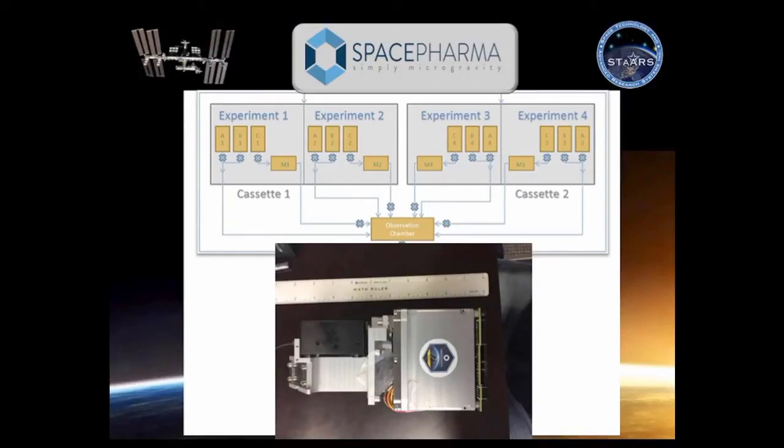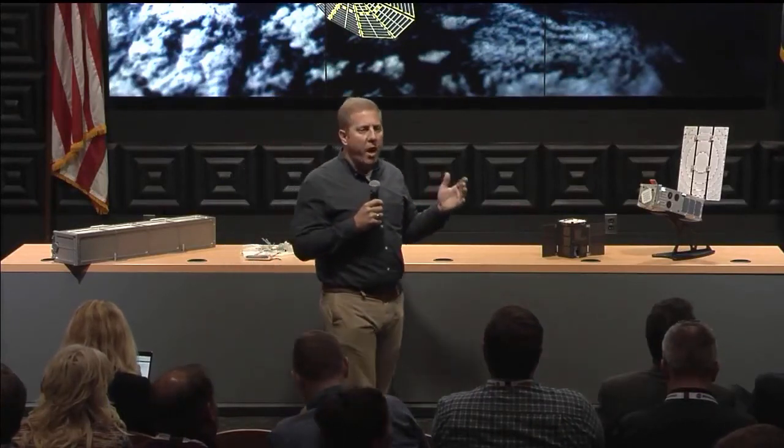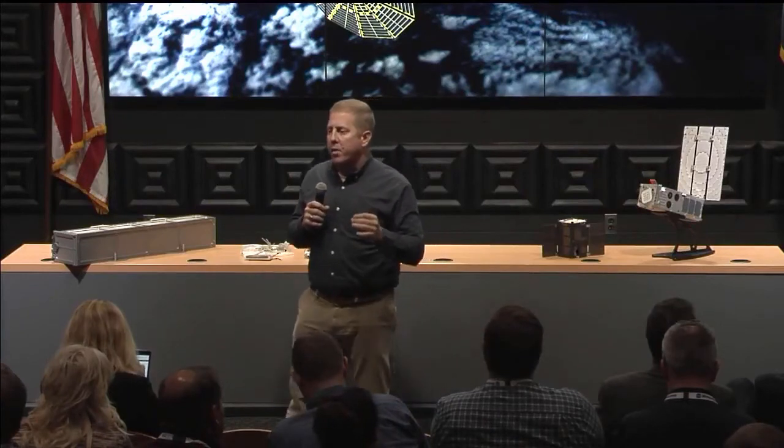So we're able to beam back data that allows us to see in near real time what is happening to your cells, what's happening to that biology, how it's reacting and responding to microgravity. This provides us really unique analytic capabilities on orbit.